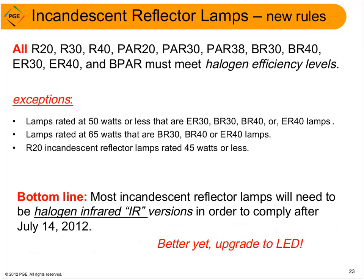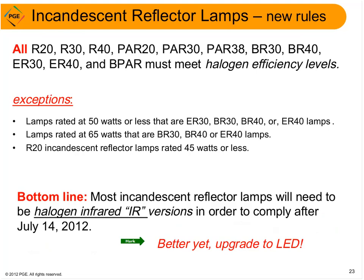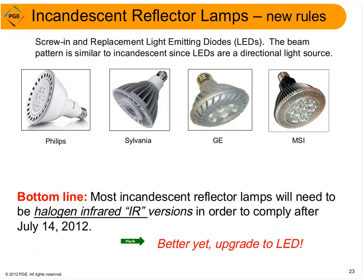So many of you know that the common light bulb is being phased out, but most don't realize that the most common reflector type lamps listed here are also being phased out. What this means is that very soon you won't be able to purchase the most common types of incandescent or halogen reflector lamps. Instead, you're going to need to buy the more efficient halogen infrared versions of these types. But this type is going to be more expensive, but they will pay for themselves over time. However, and the main point of all this is that a much better alternative is to upgrade to LED directional replacement lamps. So let's find out why.